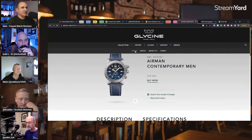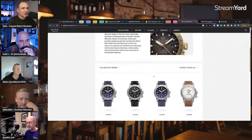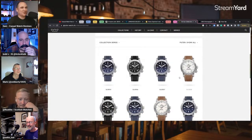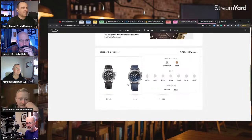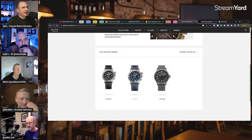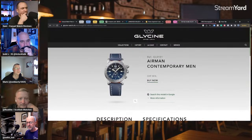So we'll do this live then. There's so many of them. I couldn't work out which was the quartz one. It doesn't matter which color you picked. There you go. I didn't know that came in a quartz. Yeah, they did a quartz. It has a small seconds, I think that's technically what it is, but in the middle.